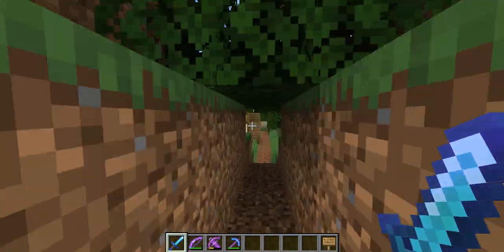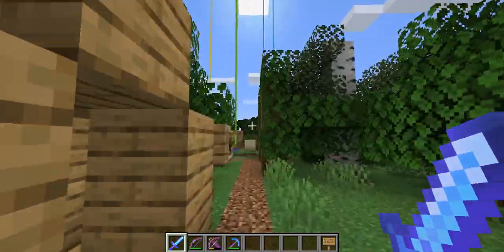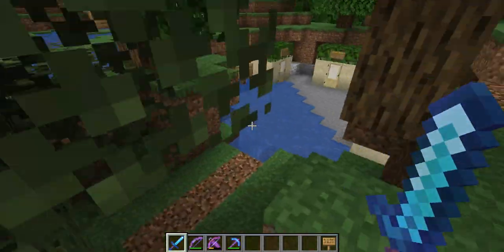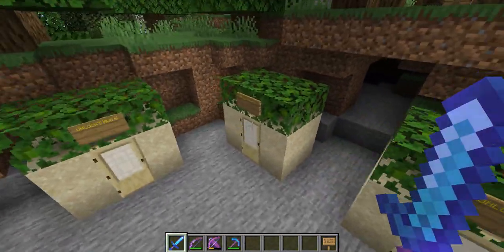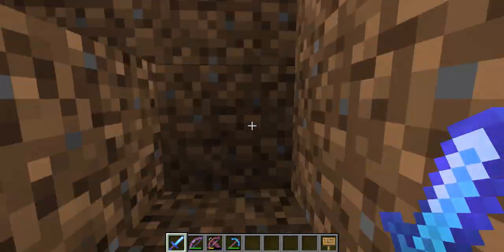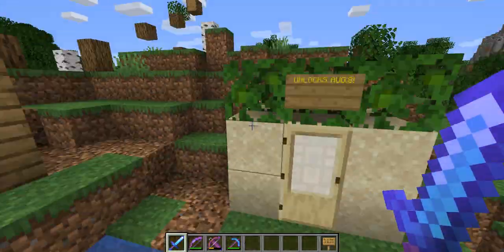So as you can see, I did put them in the wilderness. Yep, there's August 2nd. August 3rd. August 4th. 5th. 6th. 7th. Actually, let's go down the actual respective hole. There we go. The 8th?